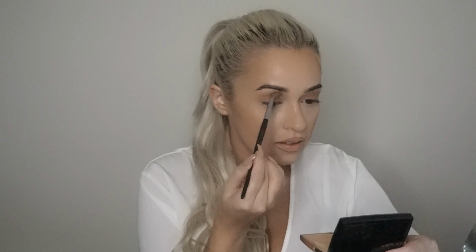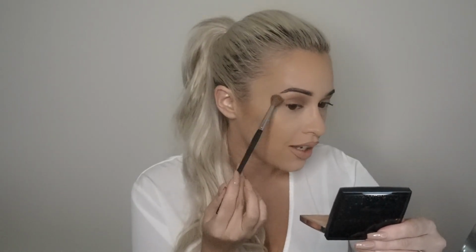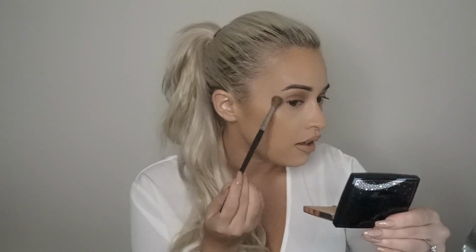I'm going to go back in and just deepen this. And then just blend these edges so that I don't have a harsh line. I'm definitely going to be more careful with this makeup look because I do already have my foundation and concealer on and all that good stuff. So I chose to be fearless today.